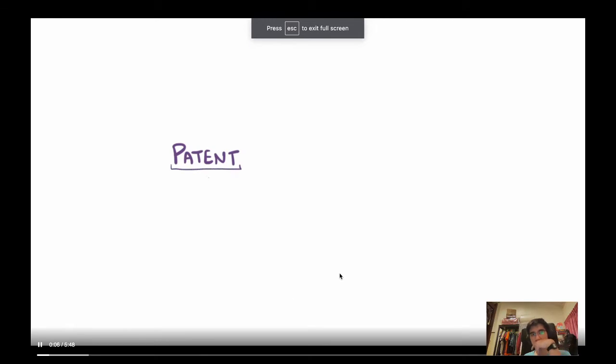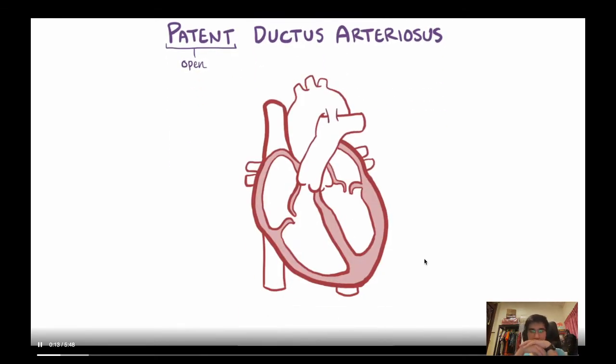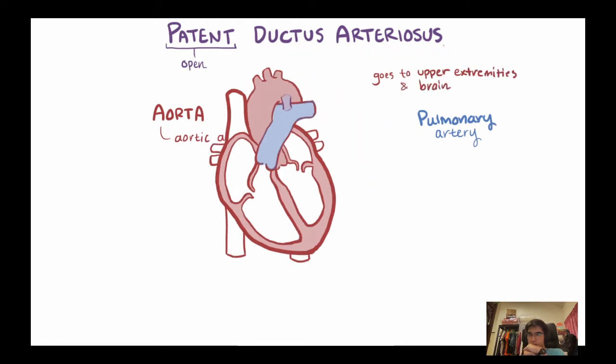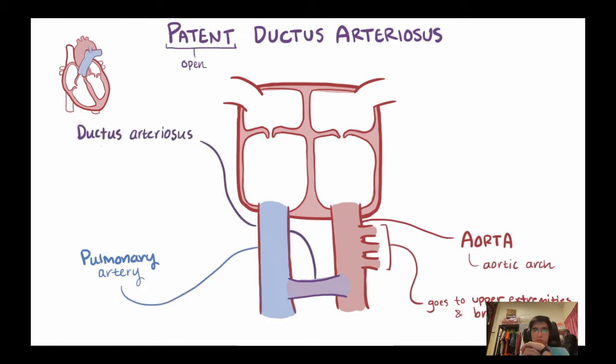Patent, not patent like an invention, refers to some opening, and a patent ductus arteriosus, which I'm going to call a PDA for short, refers to a blood vessel, the ductus arteriosus, which connects the pulmonary artery to the aorta during fetal development. The ductus arteriosus is right on the aortic arch, where vessels are branching off to the brain and upper extremities. To help visualize this, I'm going to switch to a super simplified version of the heart, since it's better at showing the relationship between the aorta, the branches, the pulmonary artery, and the ductus arteriosus. But we'll keep the more anatomical heart for reference.